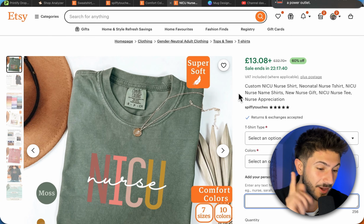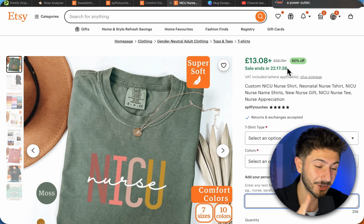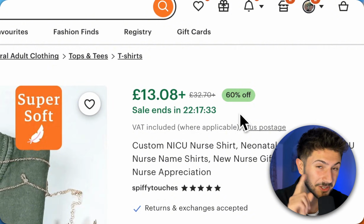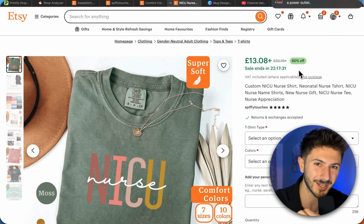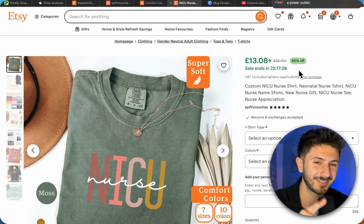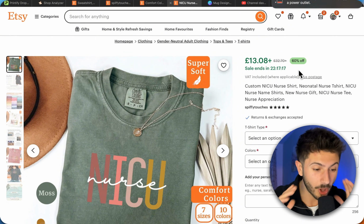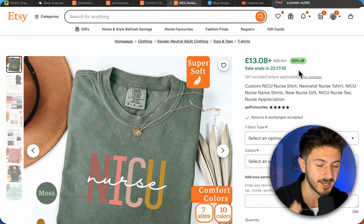And now again, another good sales tactic here, guys. I've shown this in a previous video as well. Sale ends in 22 hours. And you know why that's really weird? Because I went on this shop about 6 hours ago and there was a sale ending in 4 hours. So you know what that means? Every 24 hours, there's a magic 60% off sale. That is obviously just a huge sale and they've got it running every 24 hours.